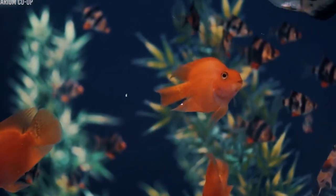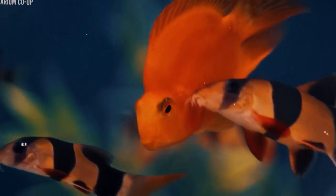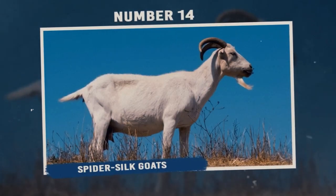Activists have been trying to boycott the breeding and sale of this fish. However, many of them are still around. Number 14, spider silk goats.